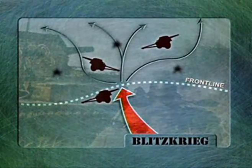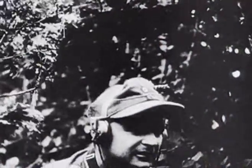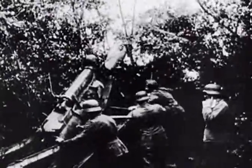from the narrow point of penetration. The shock of the advance required a high level of artillery support at the point of attack, and also harnessed the extra power of air interdiction.